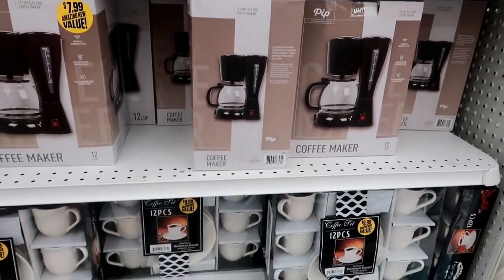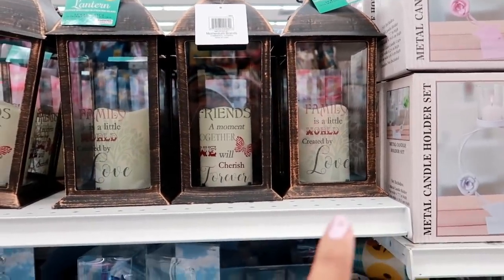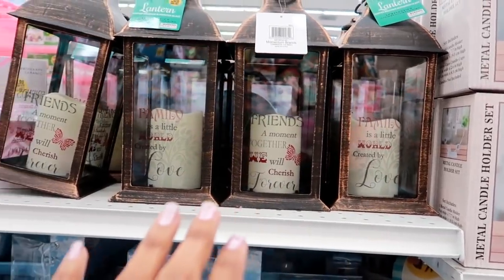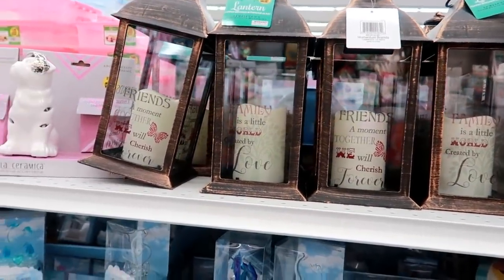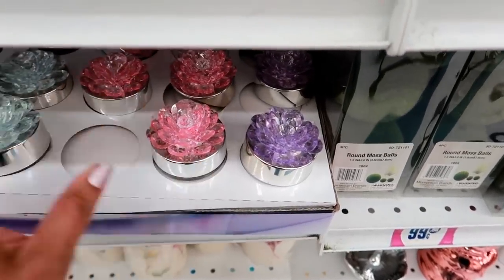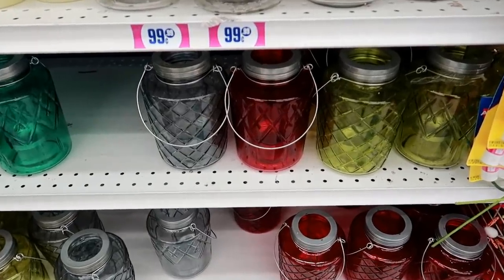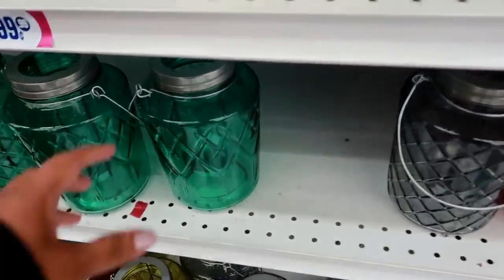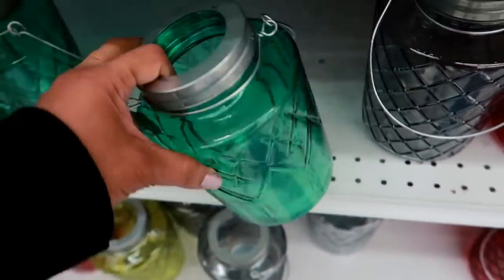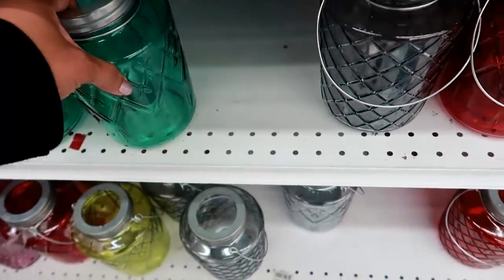They got the coffee maker. Oh, look at these lanterns. These are $5.99. That one says family is a little world created by love. And then you got some that says friends. Little LED lights. Those are pretty. Oh, those are really pretty, like lanterns. Look at that. I like this color. And it has the stand down in there for you to put the candle on. These are $2.99.